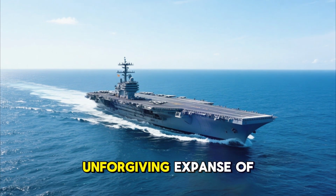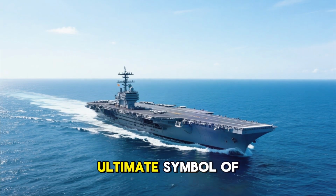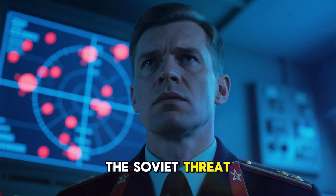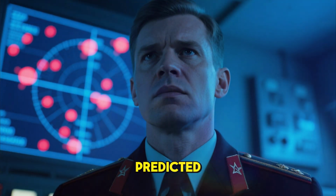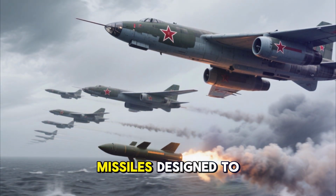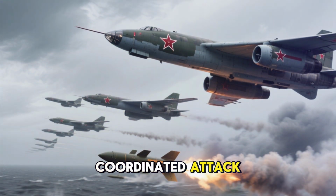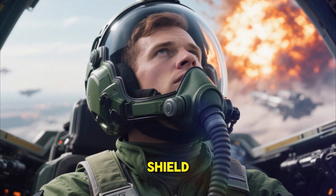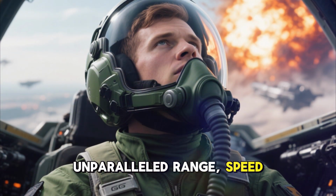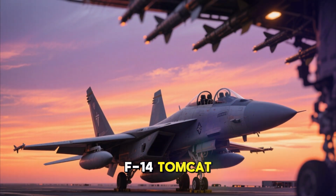In the vast, unforgiving expanse of the open ocean, the U.S. Navy's aircraft carrier is the ultimate symbol of American power. But in the late Cold War, the Soviet threat was evolving faster than anyone predicted. They built a fleet of supersonic bombers, armed with anti-ship missiles designed to sink a carrier battle group in one massive, coordinated attack. America needed a shield, not just a fighter, but an interceptor with unparalleled range, speed, and destructive power. The answer was the Grumman F-14 Tomcat.